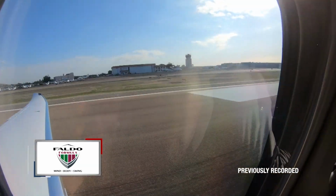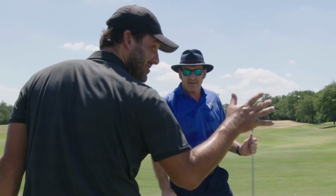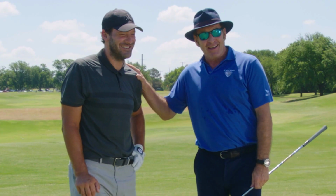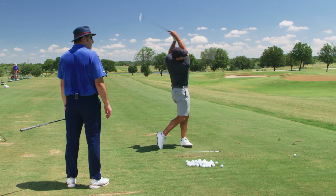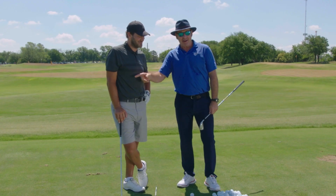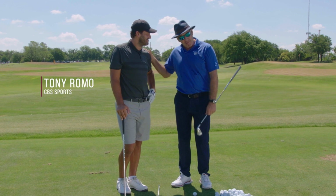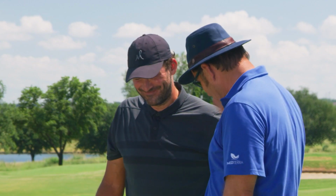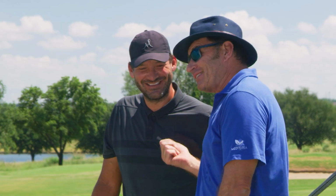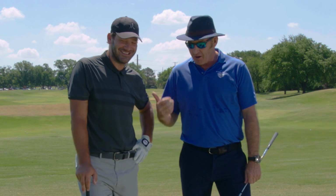When I'm not calling the action from the tour on TV, I love traveling the world, playing golf, helping others with their games, including my good friend and former NFL quarterback and CBS Sports NFL lead game analyst, Tony Nostradamus Romo. Look who I've bumped into. You probably will recognize the face from inside a helmet. You recognize the right arm, and now you recognize his voice. One of my fellow guys at CBS, Tony Romo, NFL with Jim Nantz, that's our middle man. But this fella is a nutter, a mad keen golfer. Known Tony for quite a few years now.